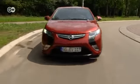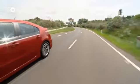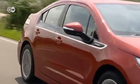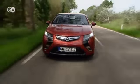A piece of tomorrow today. The Opel Ampera. It's already won its fair share of accolades, including 2012 Car of the Year in Germany. The Ampera went on sale in Europe in February, but has only sold a few thousand units since then, far fewer than Opel had been hoping. But its power concept is impressive.